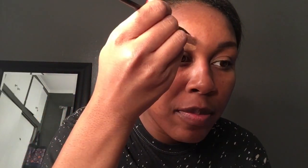And I'm gonna do the top the same as well. Just outline it just like that. That's all I'm gonna do. And then I'm gonna do the same for the other brow. Just follow the arch of your eyebrow with the concealer. Okay, girl, and this is how you do it. Then you're gonna do the top. You don't have to put so much, you just put enough. So voila, this is how you look.